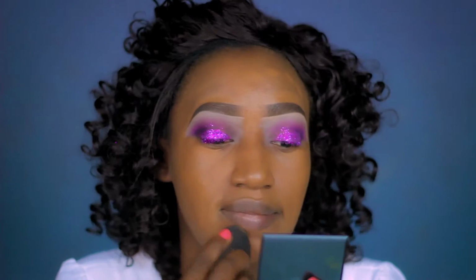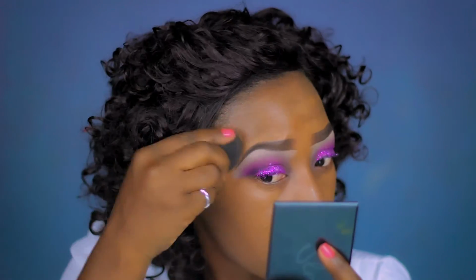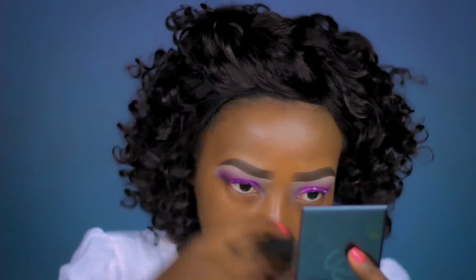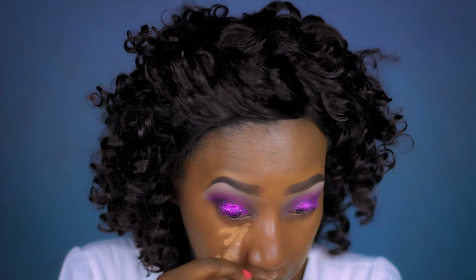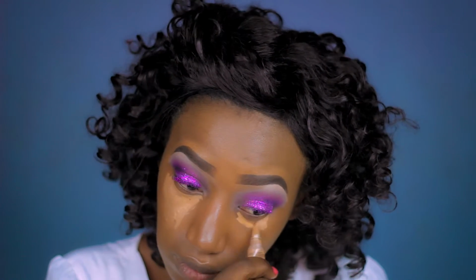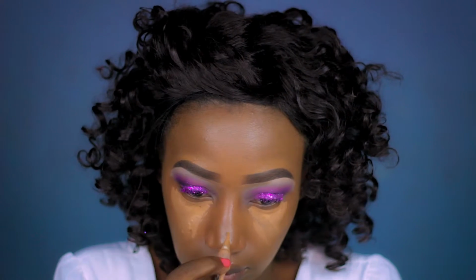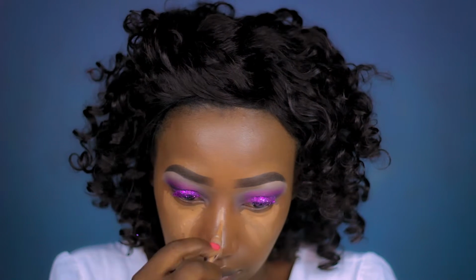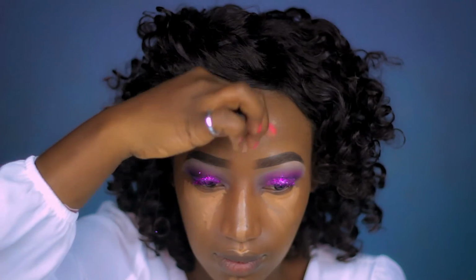So I'll be dabbing my foundation with my blending sponge so that I can have a finished canvas for every other thing to settle into. And I'll be using my LA Girl concealer in Warm Honey for my highlights. I'm dabbing it under my eyes just so that I can cover up any dark circle. And then on my nose, my cupid bow, and my chin as well. And I'll be moving to my forehead.